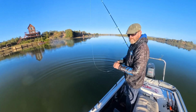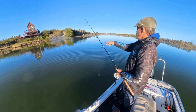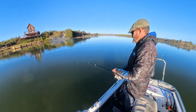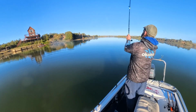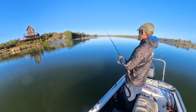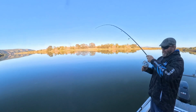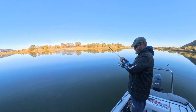I've made about 4 or 5 casts into the actual 5-meter channel, but I see the sun is hitting this little bank nicely. I saw a few bait fish up against the reeds down there. I thought, let me just put one down the channel here, slightly shallower water, but it seemed to have done the trick. There we go. Small cobby.